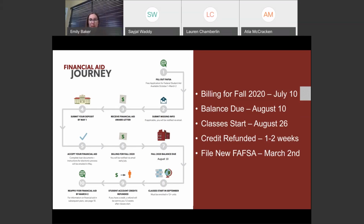And then last Friday, the 10th, you received your billing statement. That went to the student's email address, and we'll talk more about how parents can get that information in just a few minutes. But it went to the student's University of Redlands email address. Those bills are due by August 10th, and there's a number of different ways that you can clear that balance, and we'll talk about that moving forward. Then classes will start. We put in September because that was our original plan when we printed this publication, and we have now moved it up to August, which you're all familiar with.